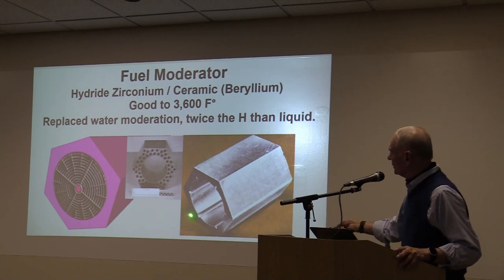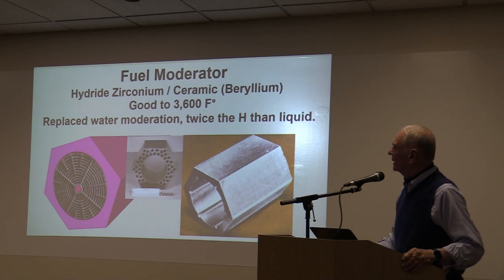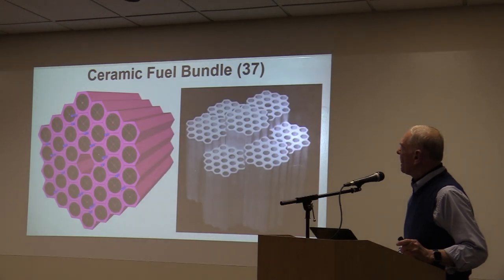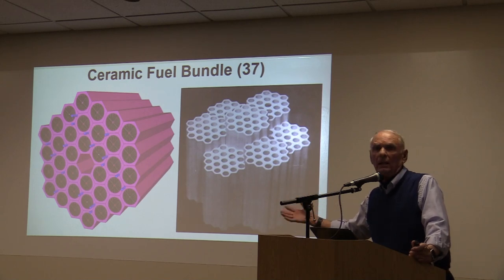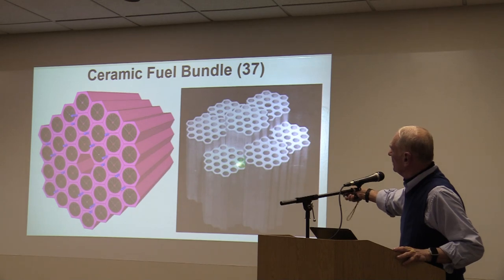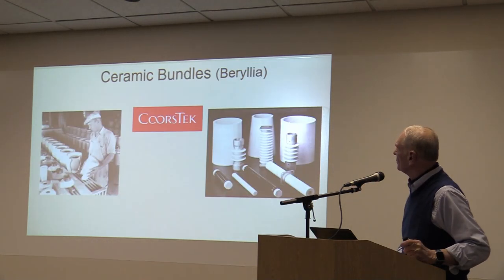So they went with just a solid ceramic. So basically, the moderator was that hydrated zirconium, and looked like this. Not all that different from the way any normal nuclear power plant reactor works. They're stacked together in bundles, put together, and looks like this.